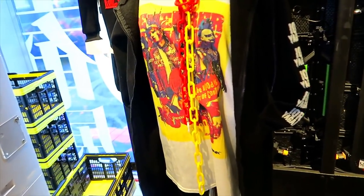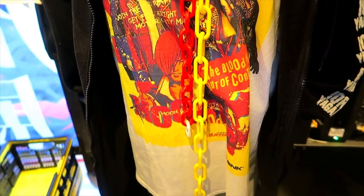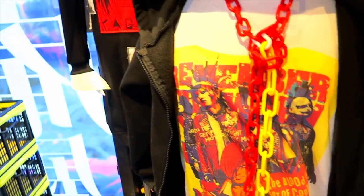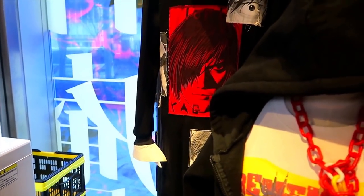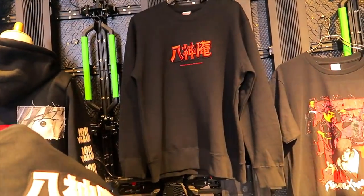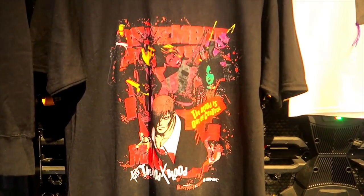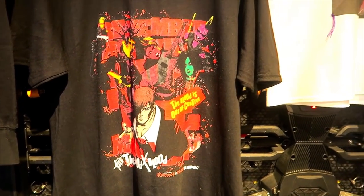Some of the clothes are on display here. So all of this is Iori-themed stuff. So they had t-shirts and jackets. Looks pretty cool. So you can have a look at them out of the packaging, because they're all shrink-wrapped in plastic. But these are some pretty cool designs.